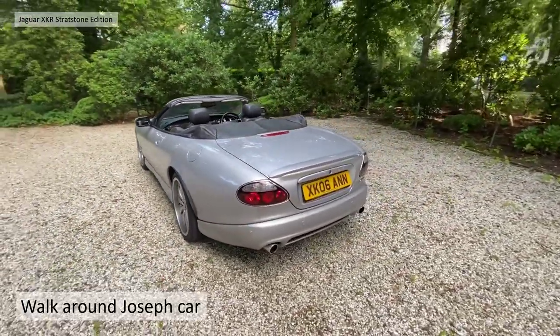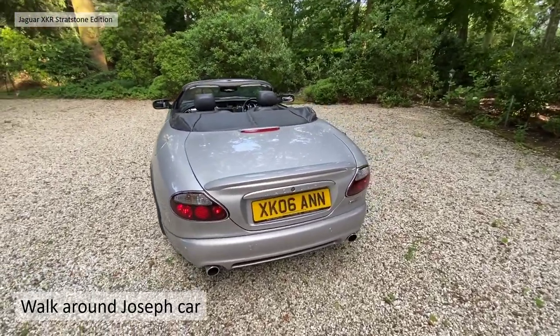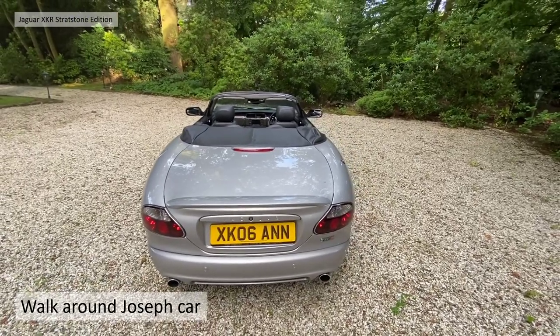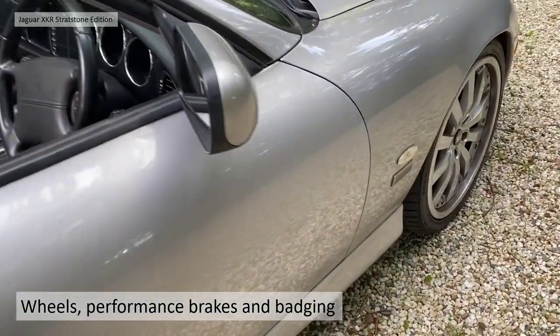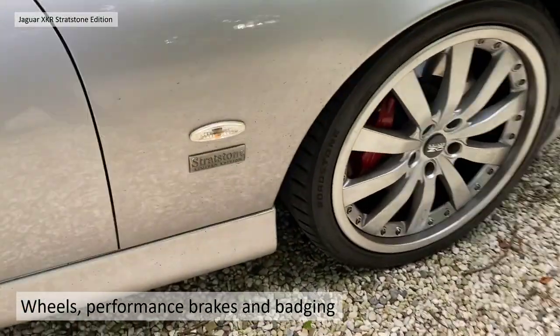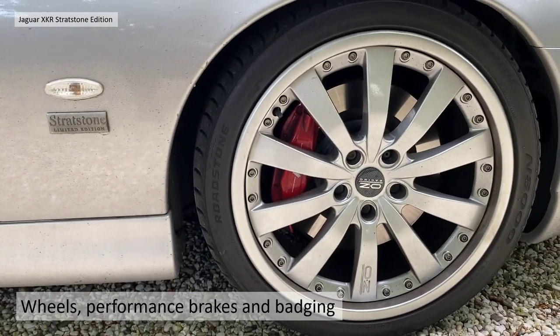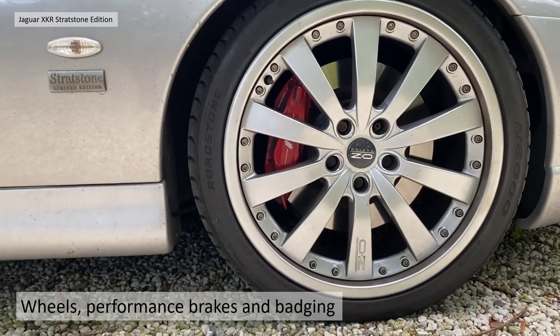This is satin silver, I think, this colour, with a black roof, black sports interior. Lovely, lovely stuff. It's got the big Oz 20-inch alloy wheels with the Stratstone Limited Edition badging just underneath the side repeater or indicator.